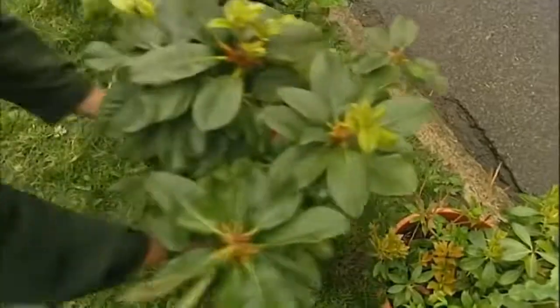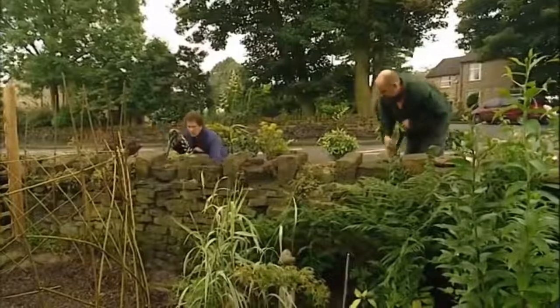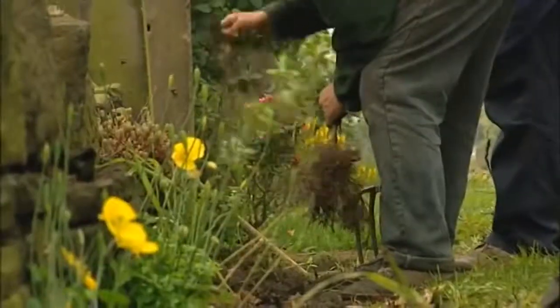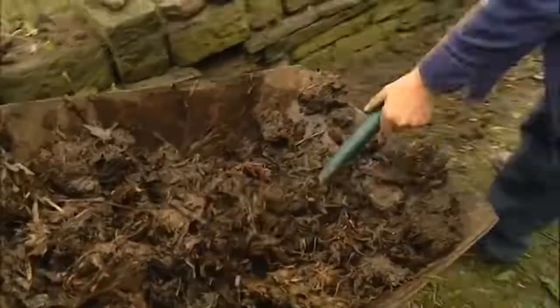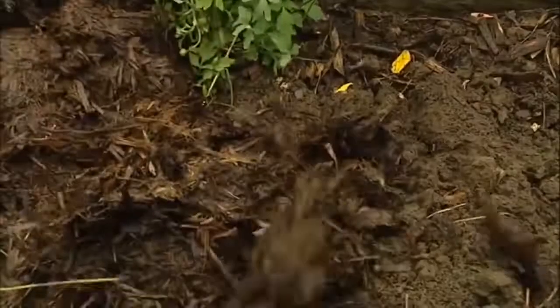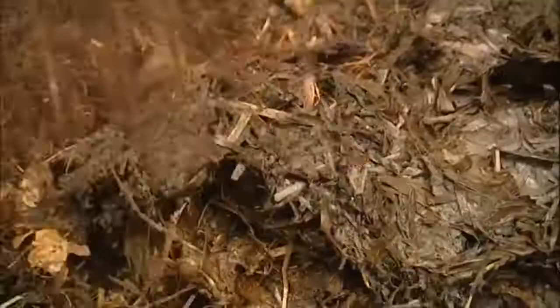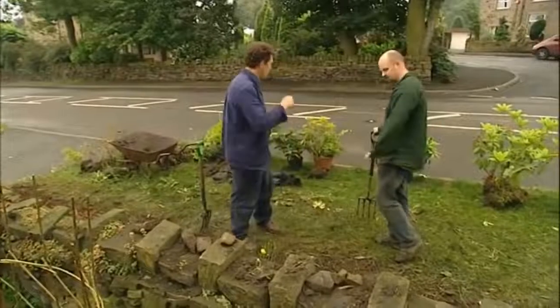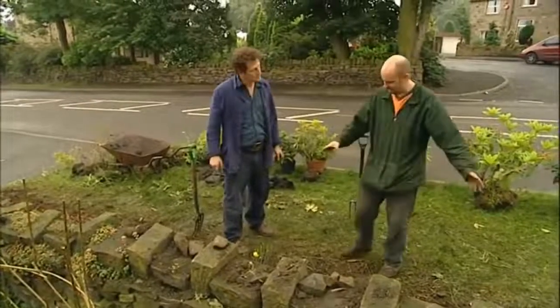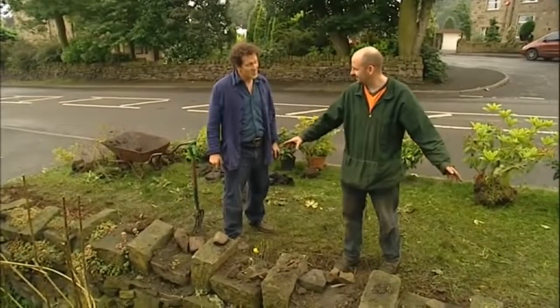Although I would have preferred to scrap all of Adam's old plants, he just couldn't bear to lose them. So, to give them a fighting chance, we're acidifying the soil the organic way, by digging in some well-rotted manure. We're also adding in some pine needles that Adam collected from a local wood. I'm not too bothered about it being perfect. That's just as well, probably.